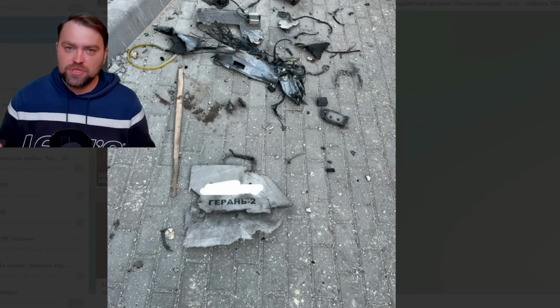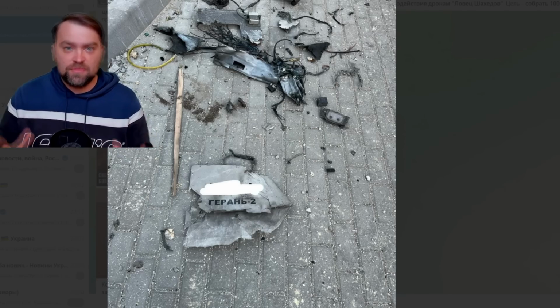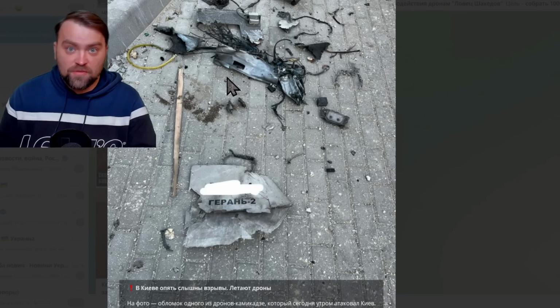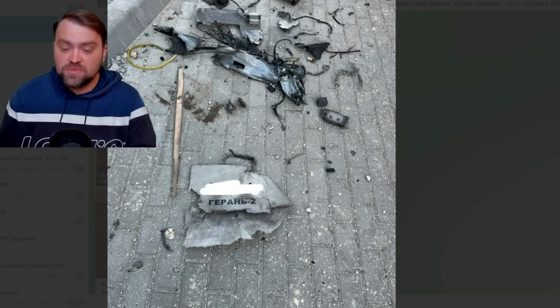Today we have the major news, the drone attack on Ukraine. It started from 6 a.m. and continued till the evening time with some breaks. So this is a part of an Iranian-made drone. Russia called it Geran 2, but actually it's Shahid 136.